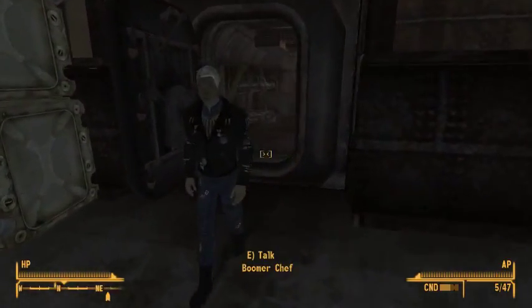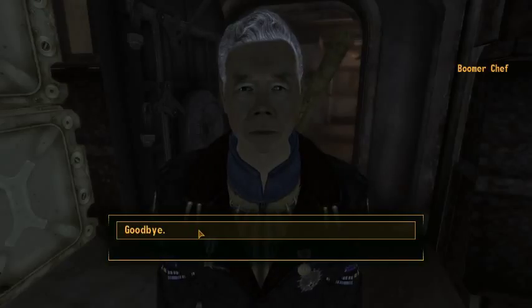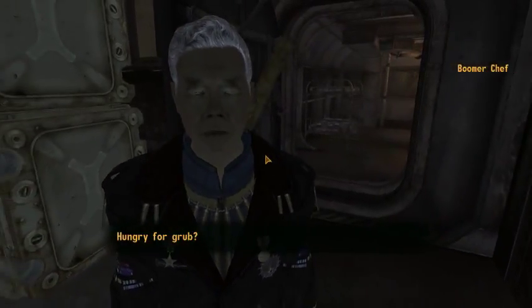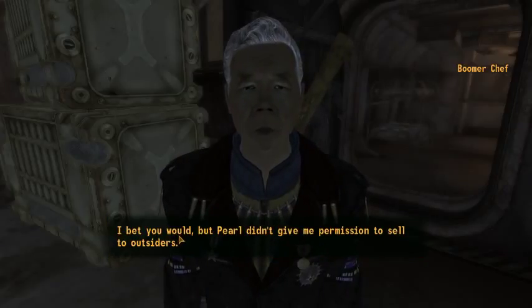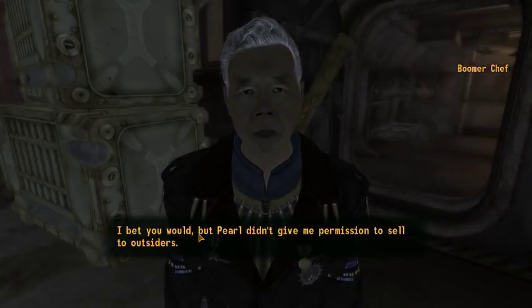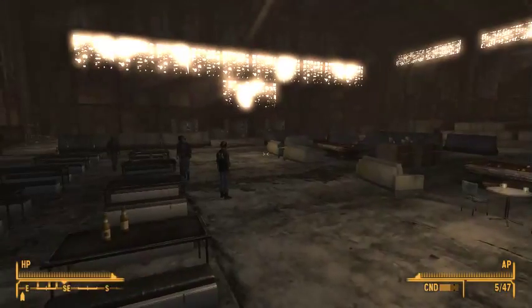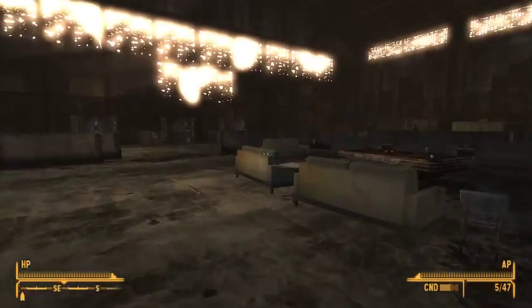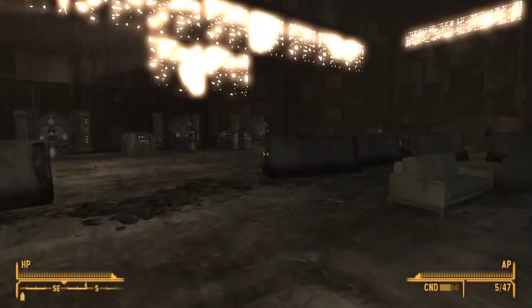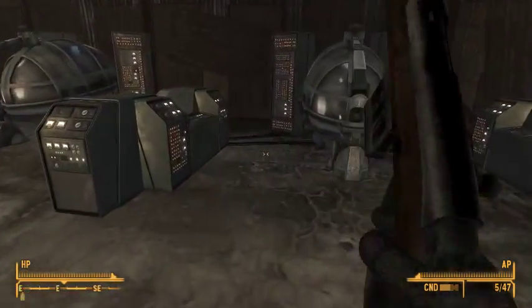We've survived out here pretty well. Hungry for grub? I bet you would, but Pearl didn't give me permission to sell to outsiders. So why you asking me? The legate then ordered a tenth of his own force be killed by the other nine-tenths, in full view of everyone. And you thought your boss was bad. Where is that girl with the armor?